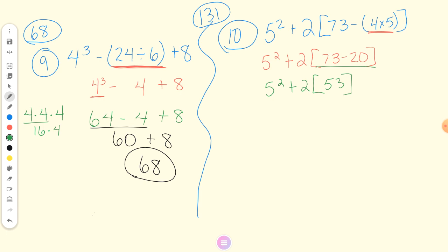Some people just added 2 plus 53 here. What do those brackets mean? I'm not going to do any math here. I'm just going to rewrite this step a different way. Who can tell me a different way to write that exact same step? Sadie? 5 squared plus 2 times 53. Remember, those brackets or parentheses are just showing multiplication. If there is a number directly next to parentheses, it's telling you to multiply. That's what got a lot of people on this one.